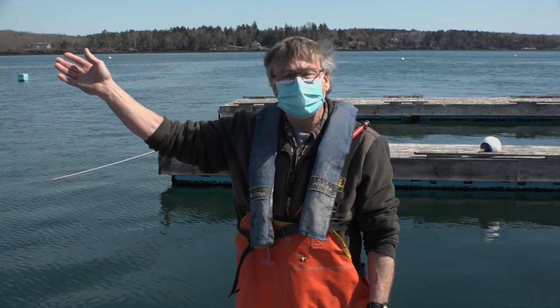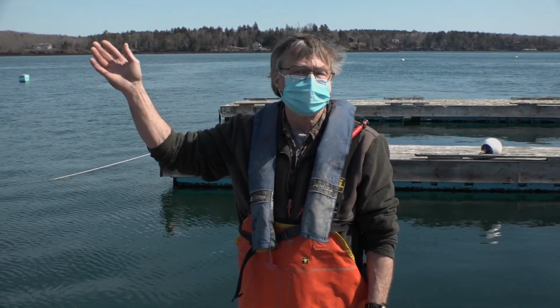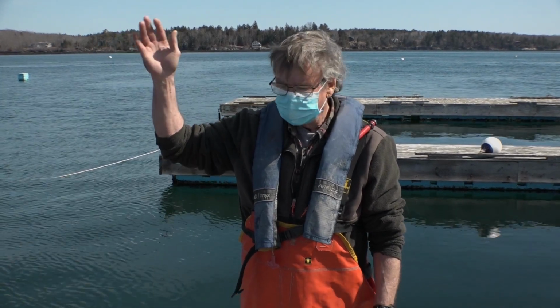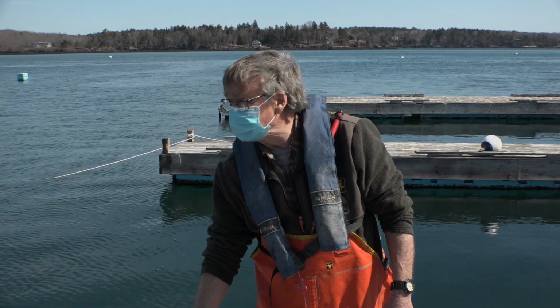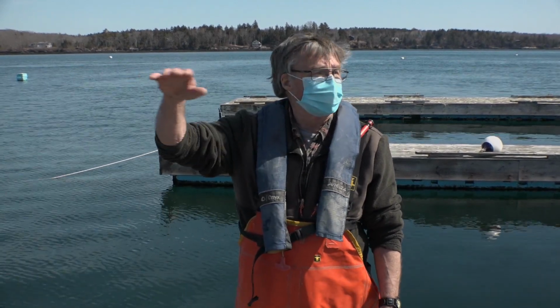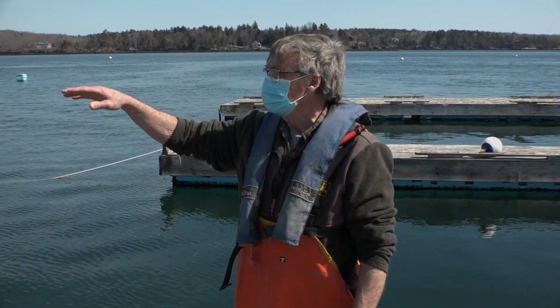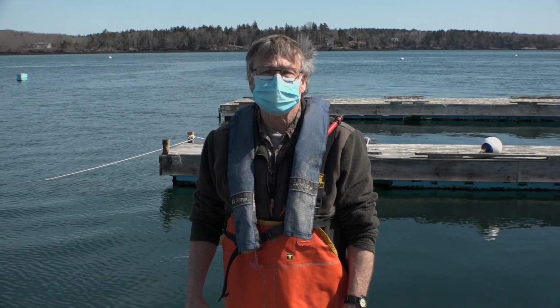This is a pretty good tide here, about a 10 or 12 foot tide, depending on when you're here. So at low tide, things are quite exposed. At high tide, all you see is the top of the rocks without any of the seaweed and rockweed that you normally would see when you come down to the shore.